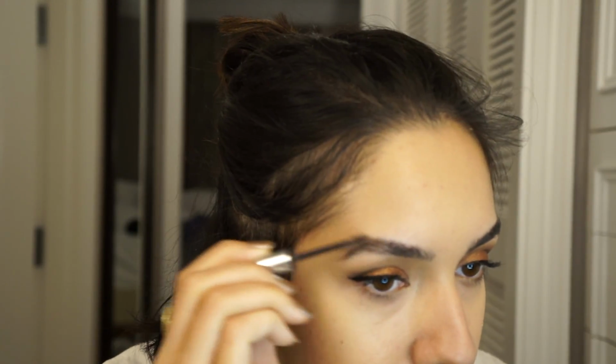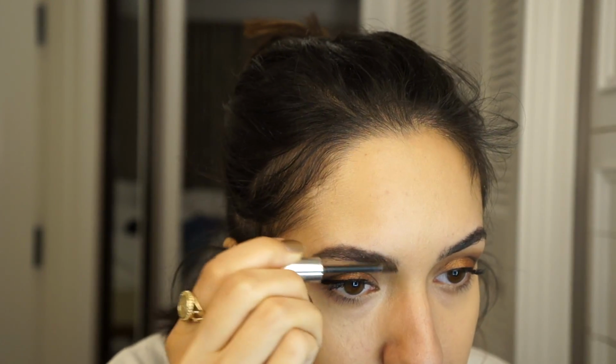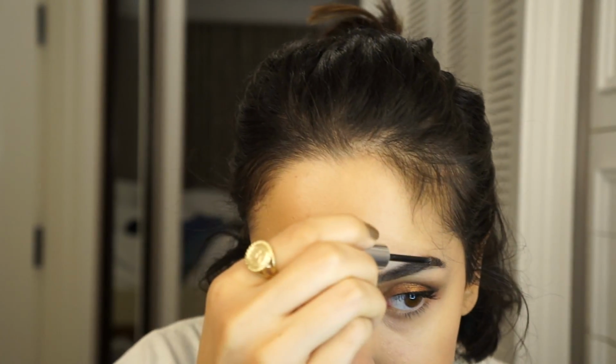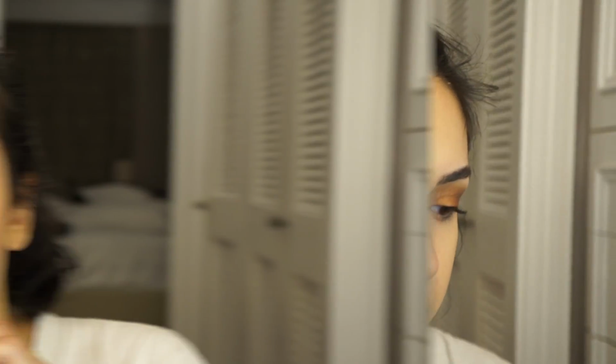I don't know how I feel about this. I'm just gonna put on a little bit of liner and see if that helps at all. Touch up my brows just by re-combing them with the Glossier Boy Brow. I don't know how I feel about this lip. I think it's pretty and it goes with my eyes, so I think I might stick with it tonight, but it's bugging me. Whatever, we'll just go with this.